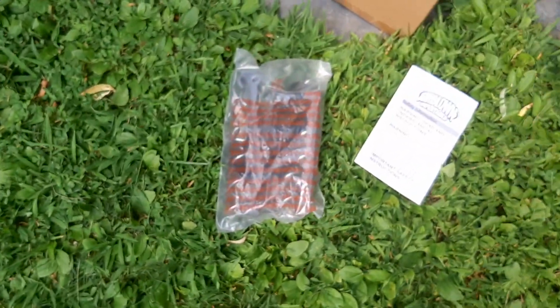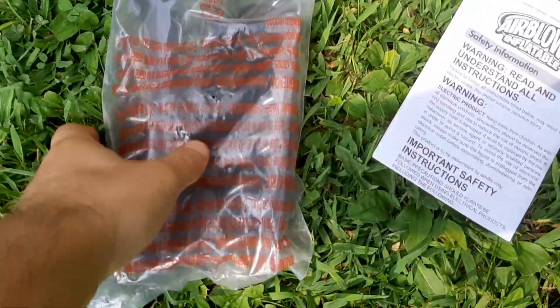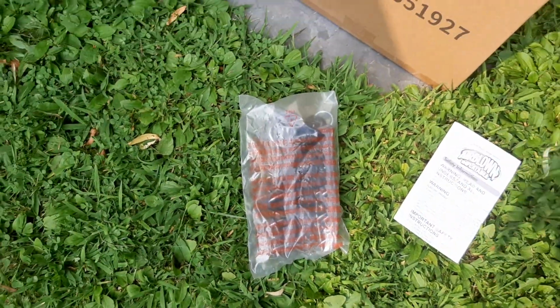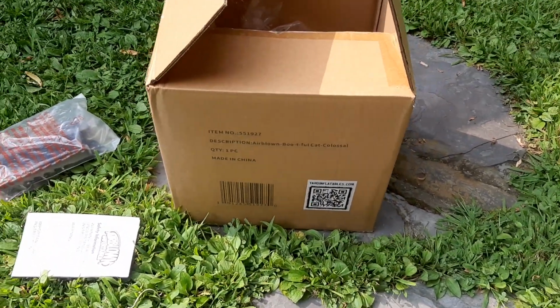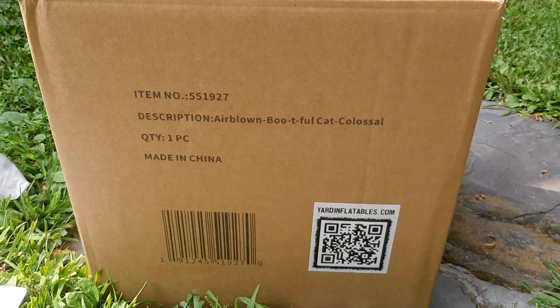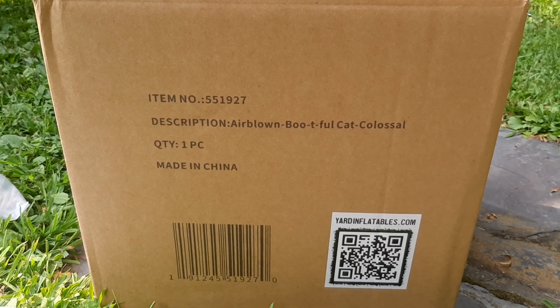So here's the stakes that it comes with. It basically comes with your normal Gemmy stakes and tethers, as well as 3 curly stakes. There's the instructions. And here's the box here. The box is just a normal brown box. And as you can see, it says Air Blown Boo-t-ful Cat Colossal.